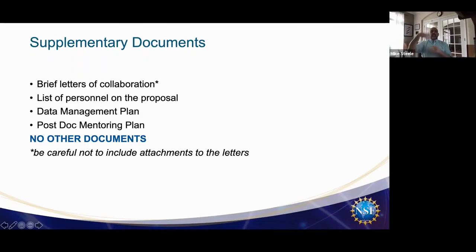Get a lot of questions about supplementary documents. These are the only ones that you see up there that are allowable. Everything has to have a data management plan, postdoctoral mentoring plan, obviously only if you have a postdoctoral scholar that you've written in, a list of the personnel on the proposal, and brief letters of collaboration. Don't add extra things to these, please.